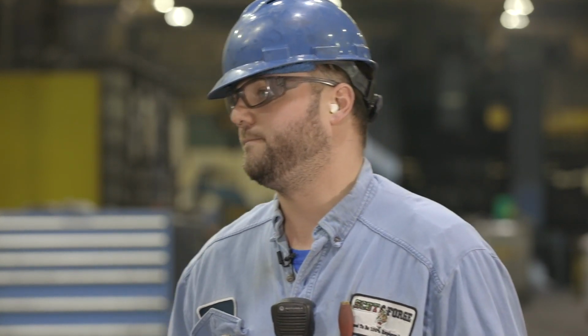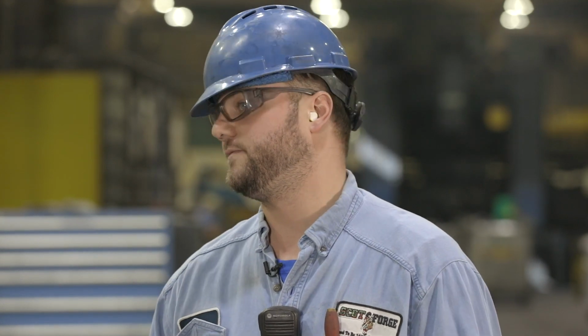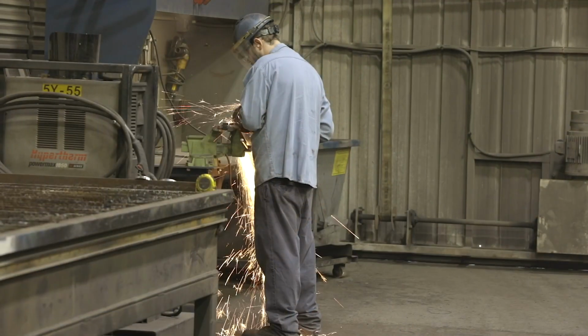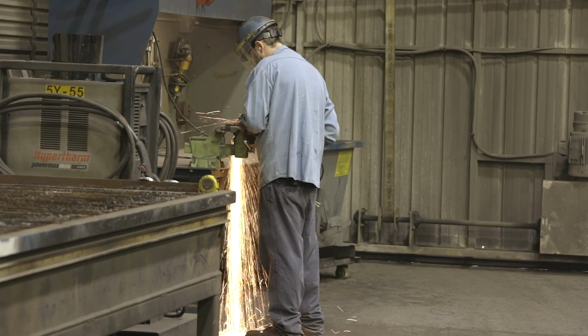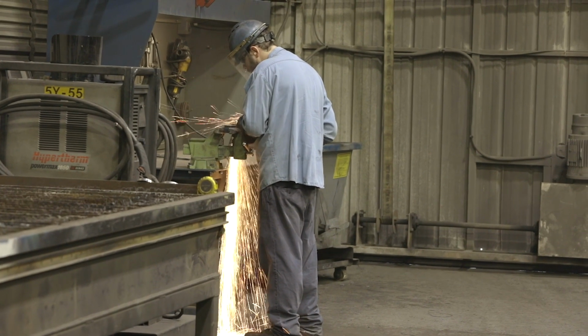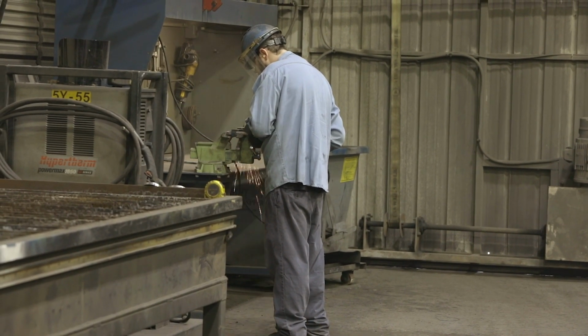If we currently can't get any machines there, we have PMs that kick every week. And what the PM scheduling is, it's hourly based off of how long the machine ran the previous week. And we'll address everything as far as checking oil levels, to air filters, to backlash on machines. On the saws, they have guides that are in the guide arms for the blades, and we'll just check and make sure those are in great condition.